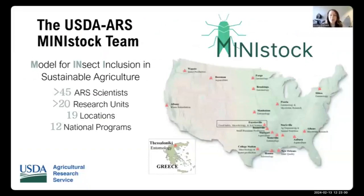I first want to tell you that I am a proud member of the Mini-Stock team, which was formed as a Grand Synergies Challenge back in 2020. Mini-Stock stands for a model for insect inclusion in sustainable agriculture, and it's also a play off the term mini-livestock. We are a very mighty team made up of over 45 ARS scientists and postdocs across over 20 research units and at 19 locations, and cutting across almost all national programs. This map shows where we are located, and clearly you can see that we span all areas, including internationally.